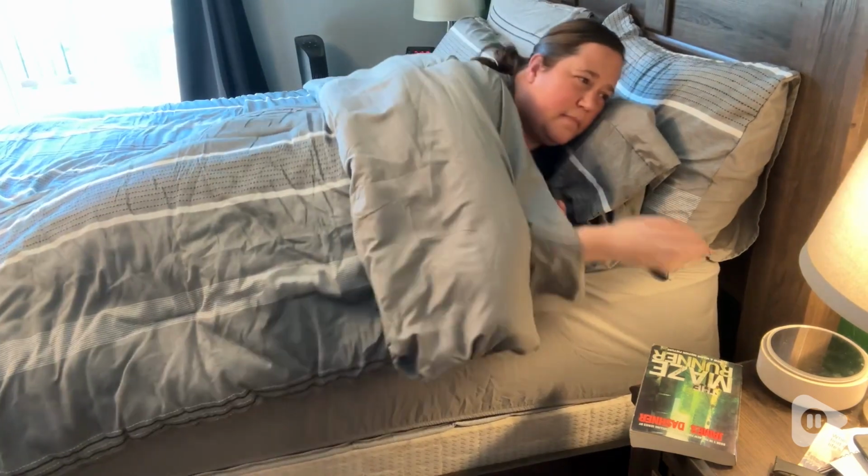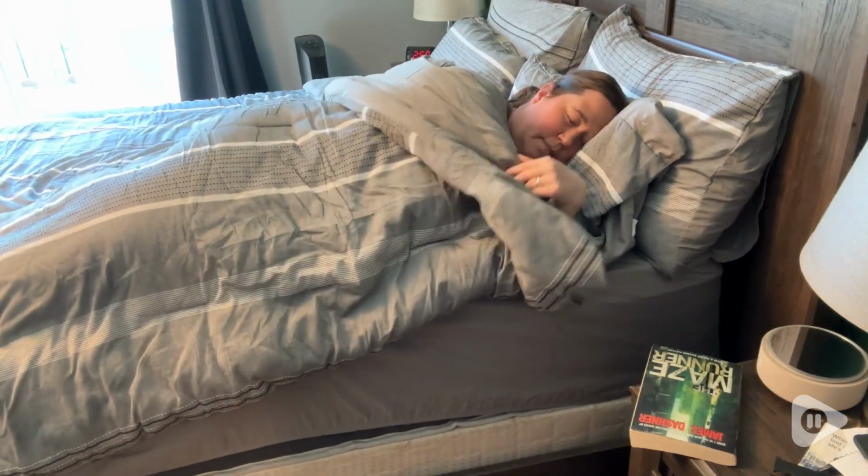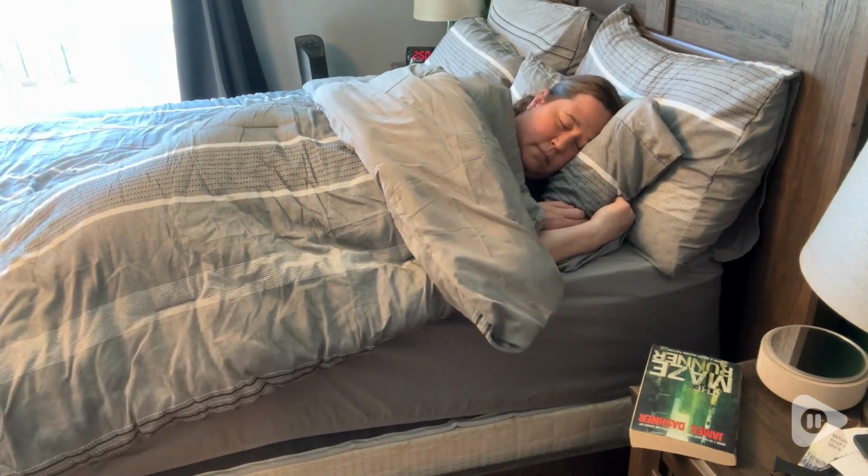So if you are in the market for a new bedspread because your old one has just been loved to death, then look no further than this one. You will find the luxury, comfort, and durability that you're looking for.